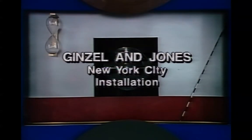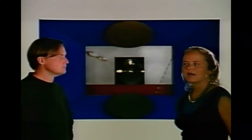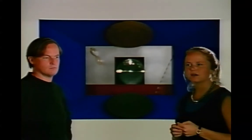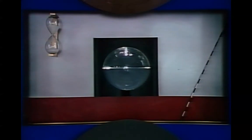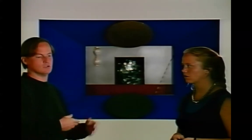We are Christian Jones and Andrew Ginzel, and the work behind us is named Reliquary. A reliquary is a container for something very precious. And what we have sort of enshrined in this piece is a sphere, this perfect crystalline sphere that contains clear liquid. This sphere disintegrates into pieces and then reforms as if by magic, just as much as the matter in the universe disintegrates and then reassembles itself in every instance over time.